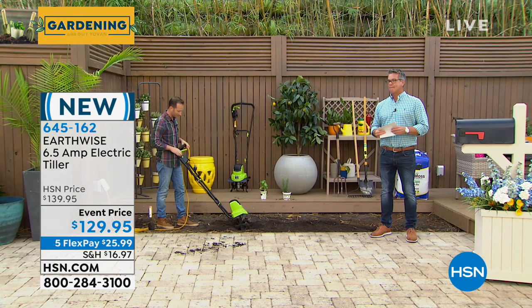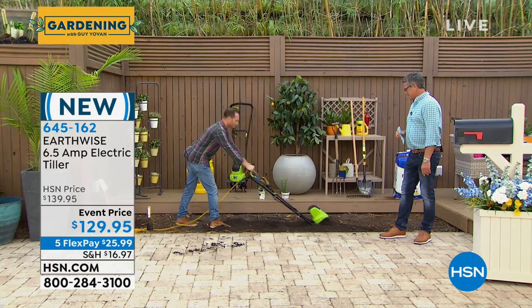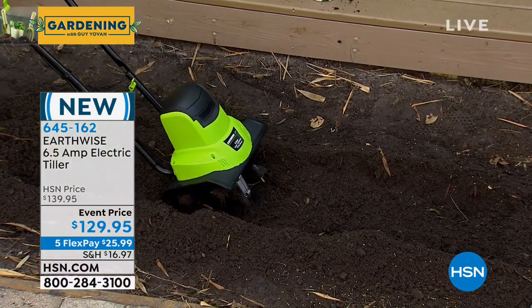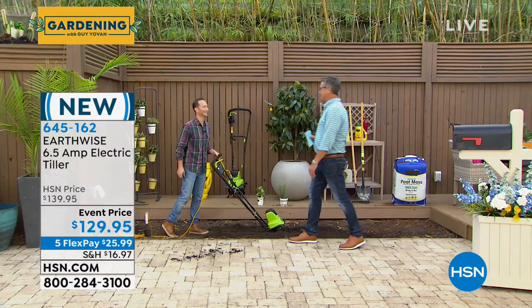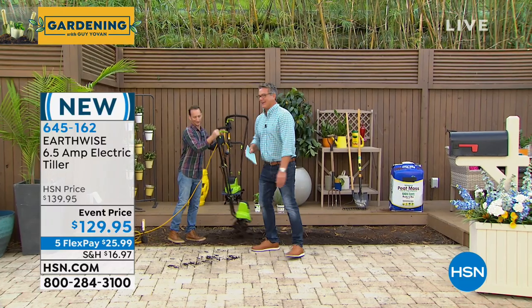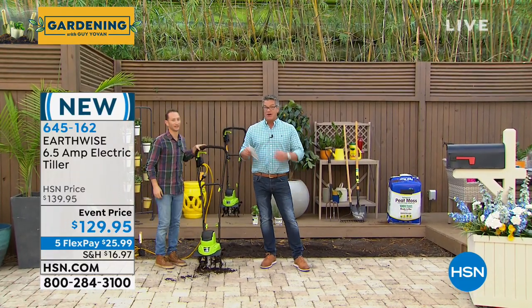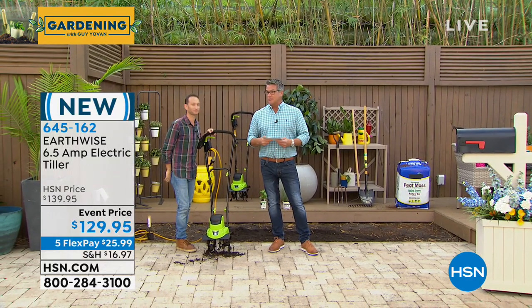Yeah. And speaking of power, this does have the power to be able to get in there. You simply push that button and start getting into its work. Quiet too. I love the electric motor. You let go of the trigger, it turns off. You're not annoying your neighbors in the morning by running a big loud machine. There they go again. Yeah. And by the way, eco-friendly too, because it doesn't give off any emissions. So you're doing good for your land. You're not spending any more money on gas and oil. You're doing good for your neighbors too.